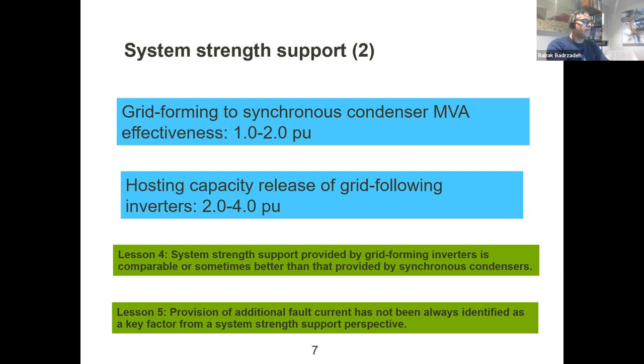And lesson four, which I've already mentioned, is that we can achieve the same performance as a synchronous condenser. And one which has probably not been very widely discussed, but to me is very important: what we have seen, again from this limited sample, is that the provision of additional fault current is not necessarily the reason why a grid forming inverter enhances the system strength in the network. I will come back to how we factor that into the short circuit ratio calculation for planning applications. But to me, this is a very important distinction, especially because providing this additional capability by going to, say, 2 per unit or 2.5 per unit requires quite significant upscaling of the semiconductor switching devices, which will come at an extra cost.